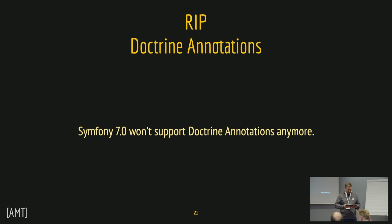Okay, I've talked a lot about the attributes and how we work with them and how we like them more than doctrine annotations. So this is probably inevitable now that we throw out doctrine annotations completely in Symfony 7. So they still will work with Symfony 6.4. You will get deprecation notices if you use one of Symfony's doctrine annotations, also if you use Symfony's annotation reader service. But in Symfony 7, this all won't be present anymore. So if you have a Symfony 7 application, you can only use Symfony's attributes as attributes.